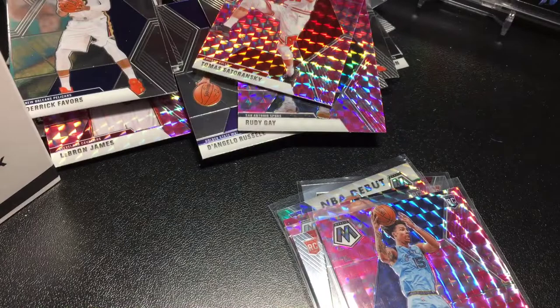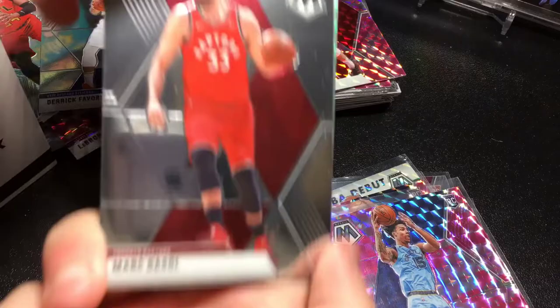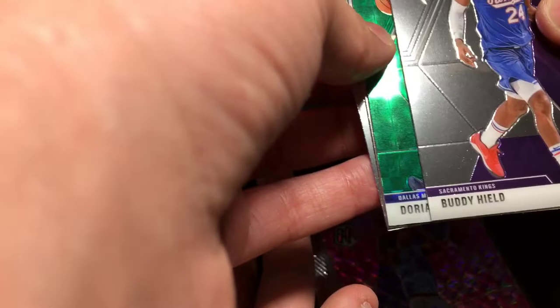Save pink camo from Mosaic for the end. I'm going to just put these in a pile. Not going to look, that Pascal's nice. All right, Marc Gasol, Aaron Holiday. Okay, we'll want to save the green? Yes. Oh, it's not a rookie, so. Okay, Buddy Hield, nice card.